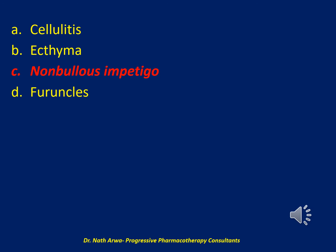Ectyma is a deeper infection. Though lesions rupture, they usually leave edematous, erythematous tissue around the site, which was not what was described, which makes answer B incorrect. Cellulitis does not have a focal area the way it was described in this case. That makes answer A incorrect. Please proceed to the next slide.